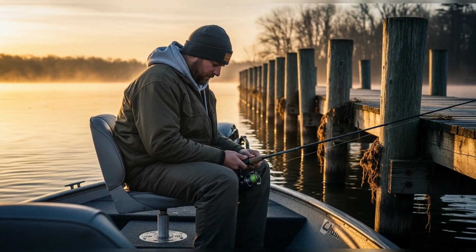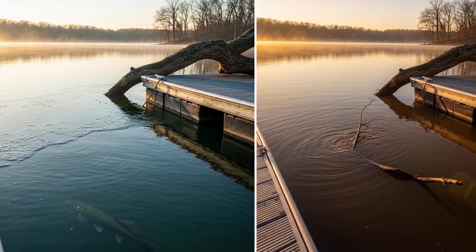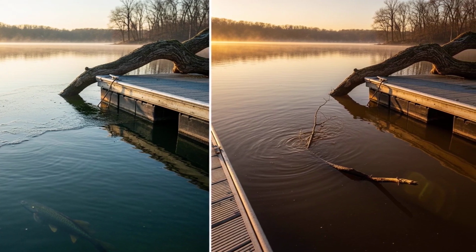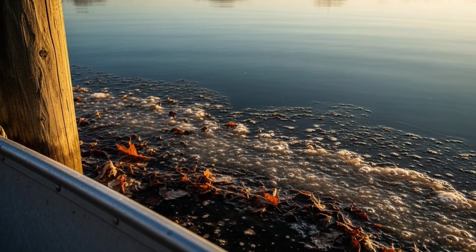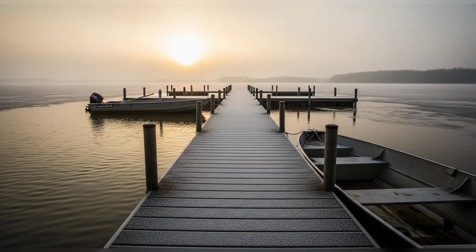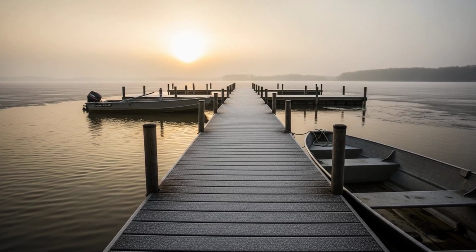You are completely ignoring the fact that 5 years ago, the water was 3 degrees warmer, the wind was blowing from the south, and the water was clear. Today the water is freezing, the wind is dead, and the water is muddy. The structure is the same, but the environment is totally different.